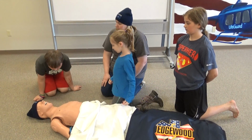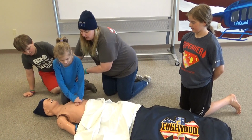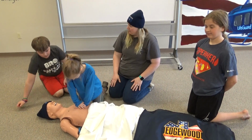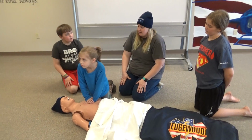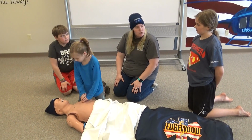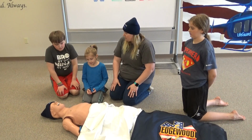But whenever you go into like a school or a church or a shopping mall or any kind of place, look for an AED. It's a little machine about this big, and it has instructions inside that say how to put the patches on and what to do. But somebody should always call 911 if they find somebody that's laying on the ground unconscious.